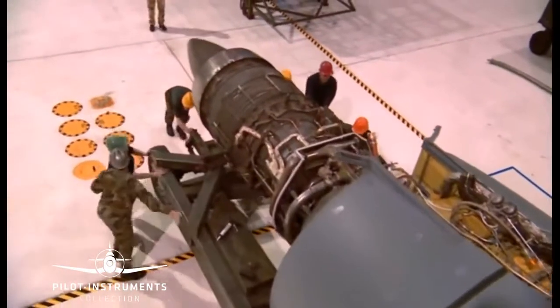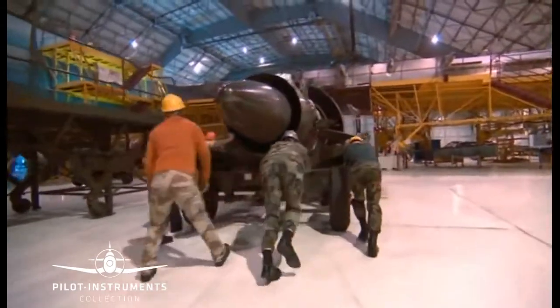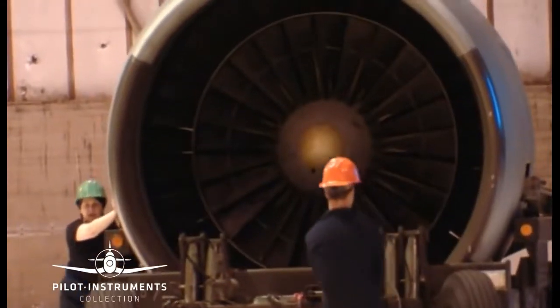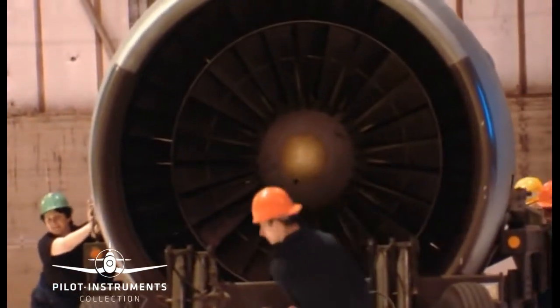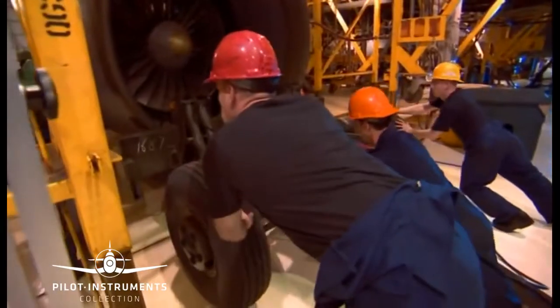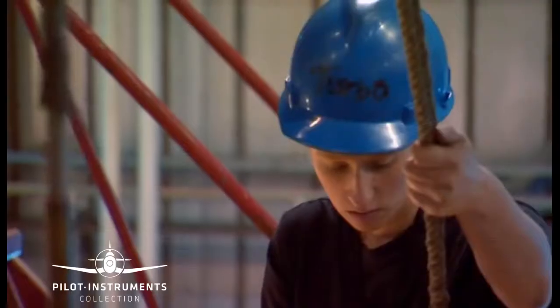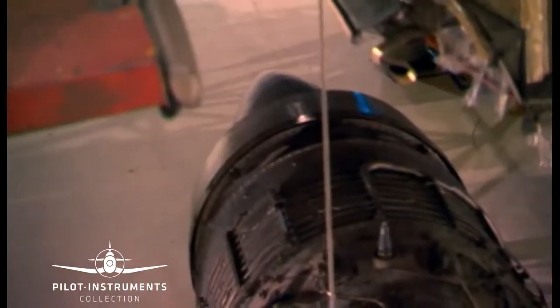Installing the massive engine takes a lot of muscle. A team of 6 heaves it into place. This is no time for a slip-up. The turbofan alone weighs 3,500 kilos. If it bumps anything, it can wreck itself and crush whatever or whomever it hits. The workers strain to lift the engine.